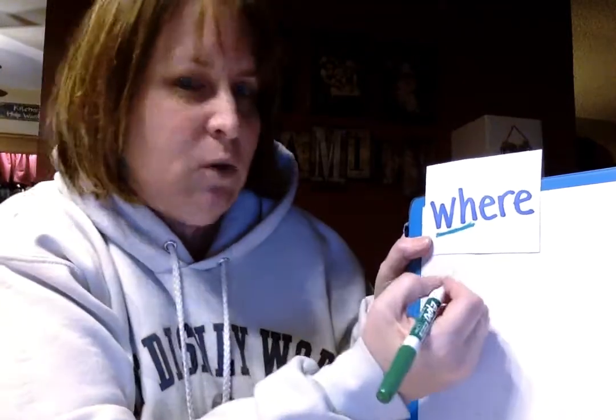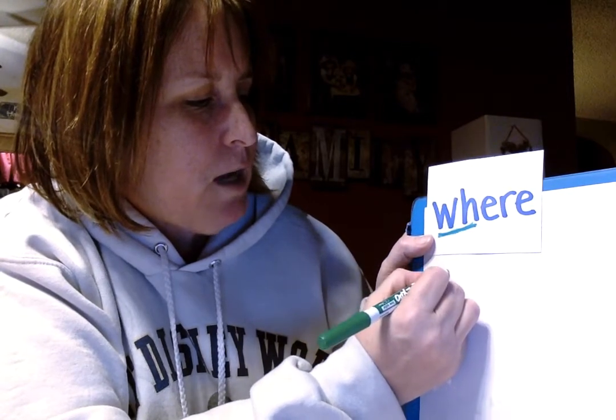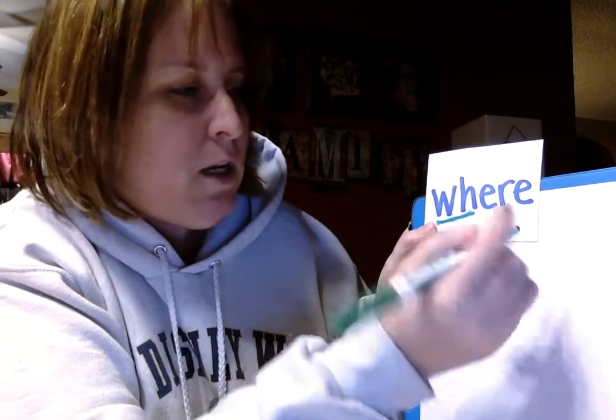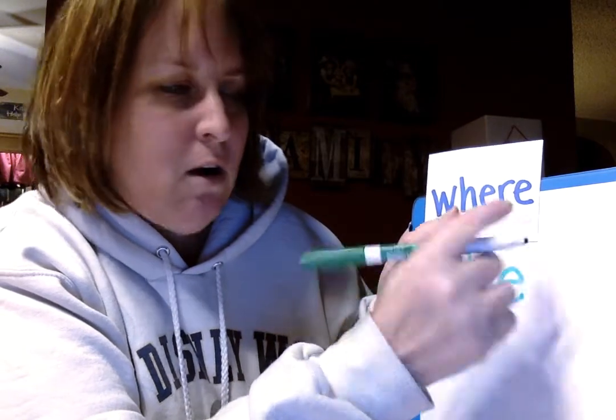When you write the word where, you're going to do a lowercase w, slant right, slant up, slant right, slant up. I'm going to do a tall h, pull down, straight line, push up, curve forward, around. A short e, slide right, backward circle. A short R, pull down, push up, curve forward. And then you're going to have a lowercase E, slide right, backward circle. Write that 3 more times and come back and see me. That word is where.